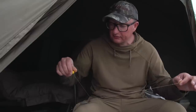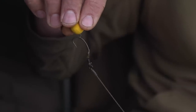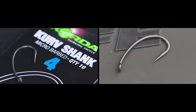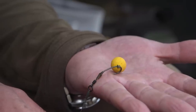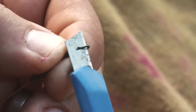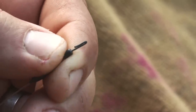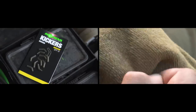So starting off with the hook link and the hook in particular, it's a size 4 curved, my favorite pattern, very sharp straight point, sweeping bend, in-turned eye, and coupled with this rig, it makes it turn over and catch hold really aggressively. And the essence of the rig is the quick change ring swivel that it's attached to. All I've done there is opened up that little crook on the ring swivel, slid the hook on, and then covered it up with a medium-sized sinker.